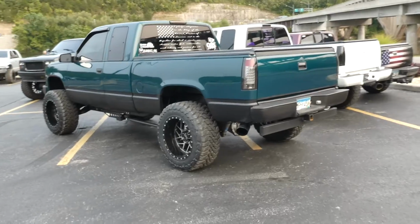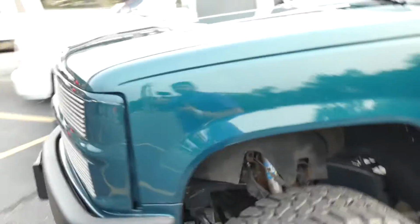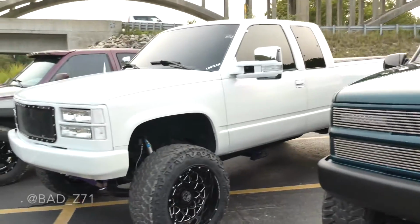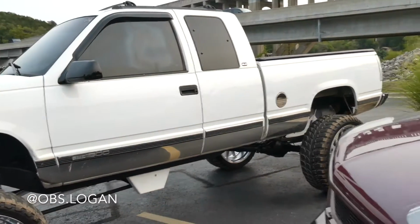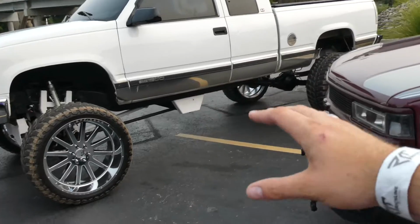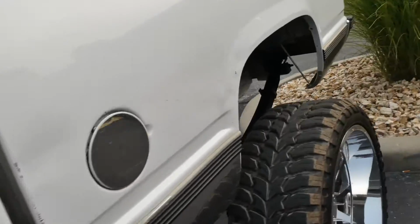Another truck from Minnesota, we've got Shamrock underscore OBS here with the green and black two-tone OBS. Another set of traction bars, looks so good on these trucks. Phantom grill. Of course, we got mine, Badgie 71. And this one belongs to OBS Logan on Instagram. He's got kind of a rare lift kit on his truck, a Whiplash. I believe it's like an eight or nine inch lift, but it makes this truck quite large.